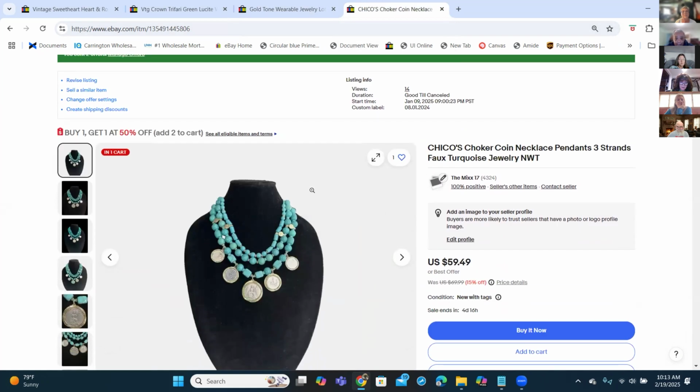Now, this is my flop. It's still listed. So a lot of lessons that I've learned since I've been in the group. One, you make money when you buy, not when you sell. I don't think I overpaid for it when I bought it. I bought it on Whatnot. It's new with tags. I looked it up before I bid on it, and a few of them sold at 125. I got it. I listed it right away.